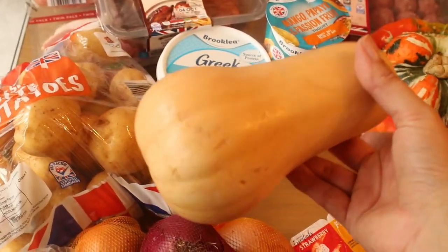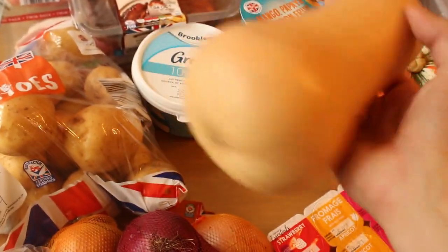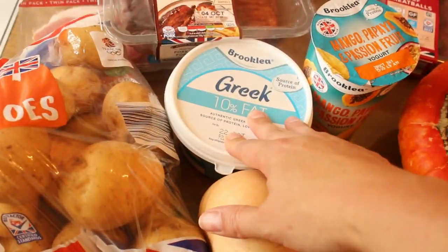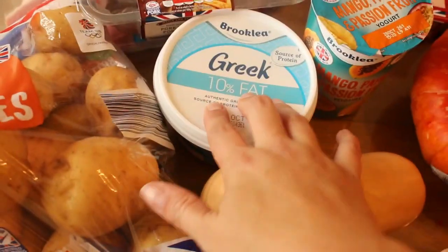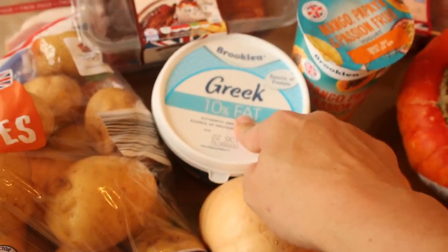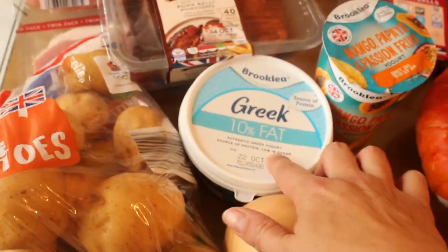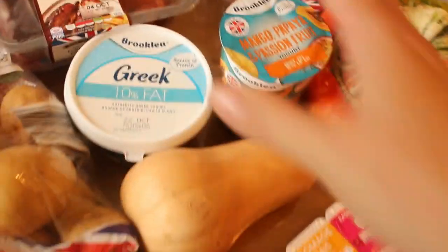I buy butternut every week. Couldn't think of it then, butternut. And then I buy yogurts every week. I just got a Ninja Foodie, so I'm going to try and make some yogurt, but I do need the starter, and I didn't want to use fat-free yogurt for my kids, so I went for this one because my eldest son is using my fat-free yogurt at the moment, and I would prefer him to eat the one with the fat in. And then I also got him this for his lunch boxes.